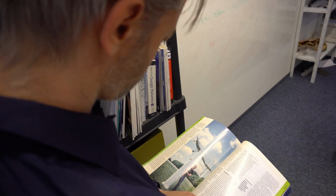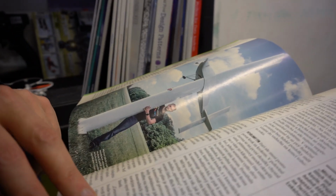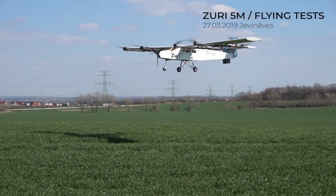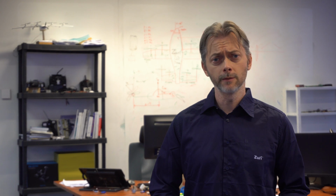Considering the large dimensions of the model, we needed powerful and relatively expensive motors. That's why we made the next drone smaller. So all parts were cheaper and more available, which were important criteria for all future models.